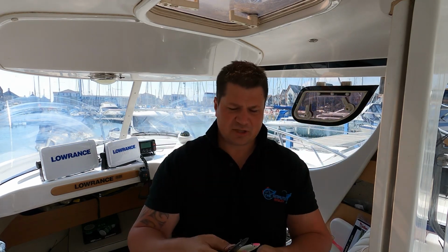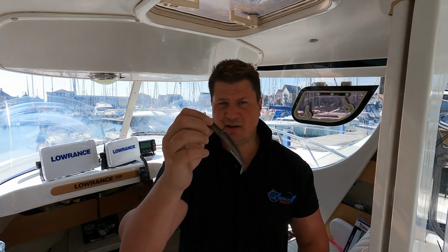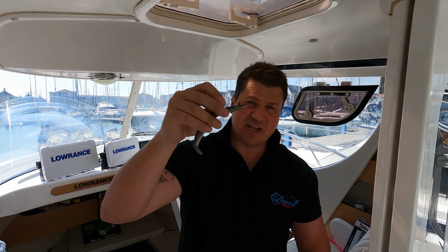Now, on a dark overcast day, so gloomy it doesn't matter about the sea state, a black lure can do really, really well. It creates a better silhouette. When the fish are looking up, more often than not they're not seeing the colours. What people don't understand is that as you get into deep water, the colour spectrum for a fish changes.